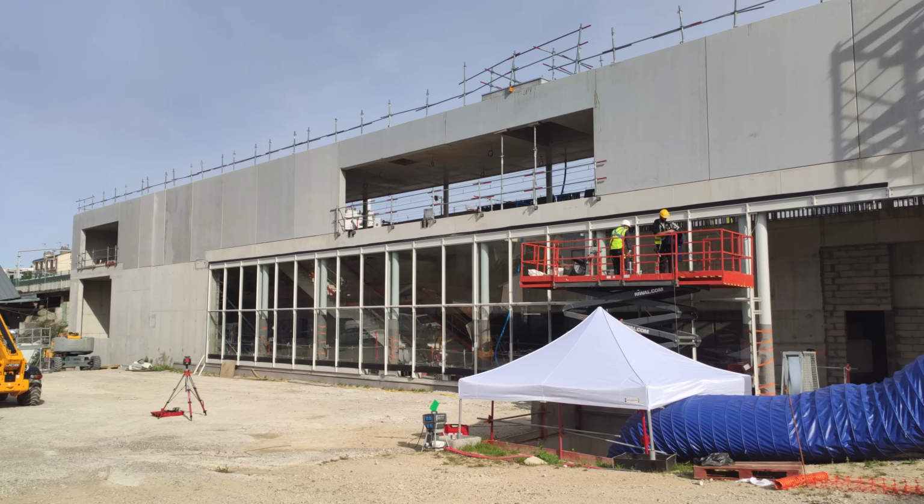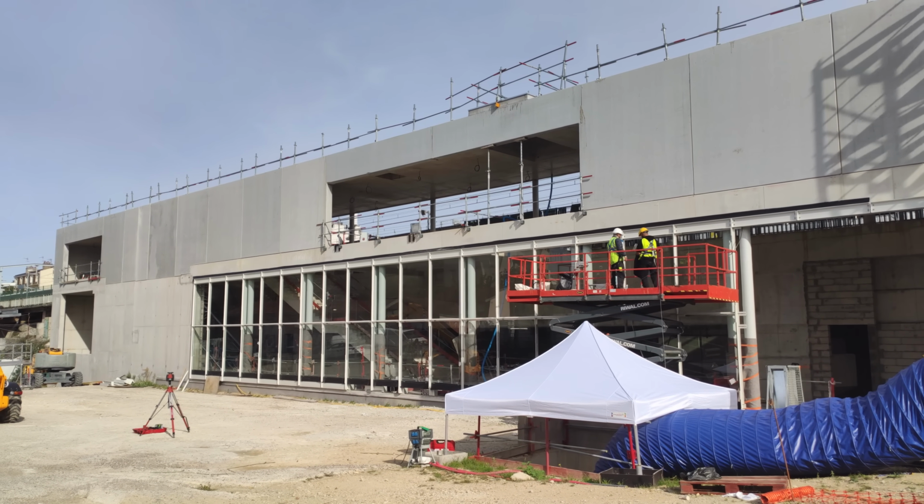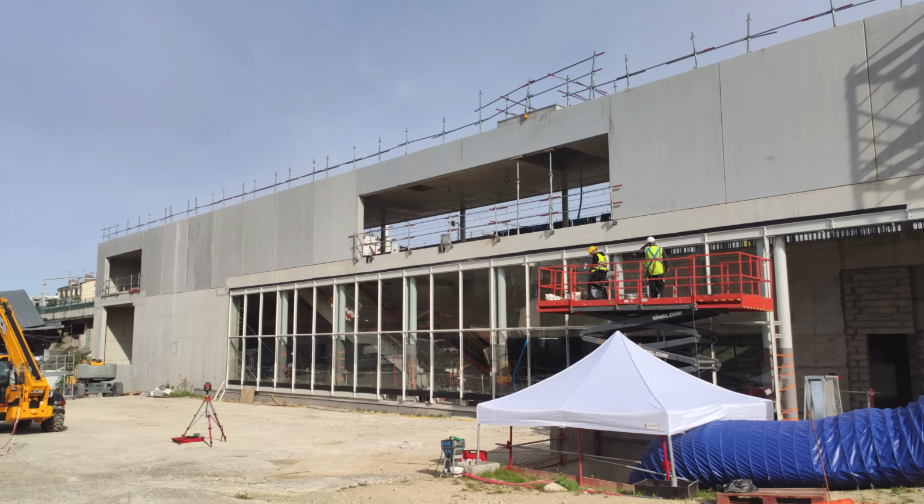From here, we headed out to get a look at the station building from the other side, and you can really get a sense of its scale. You can also see a tube sending fresh air to the construction site down below.